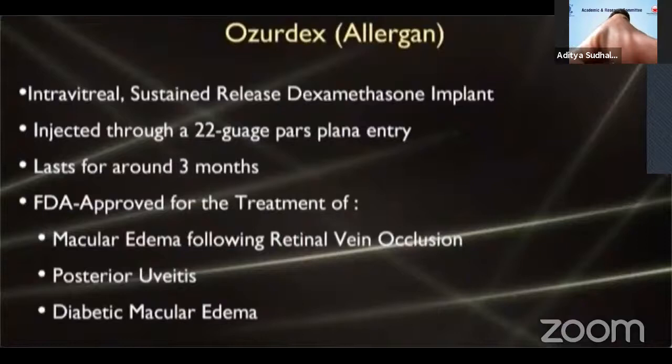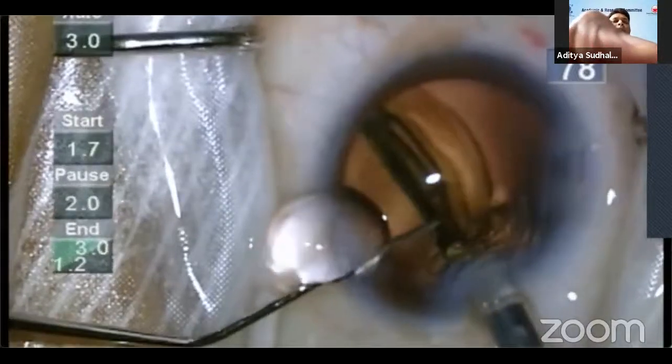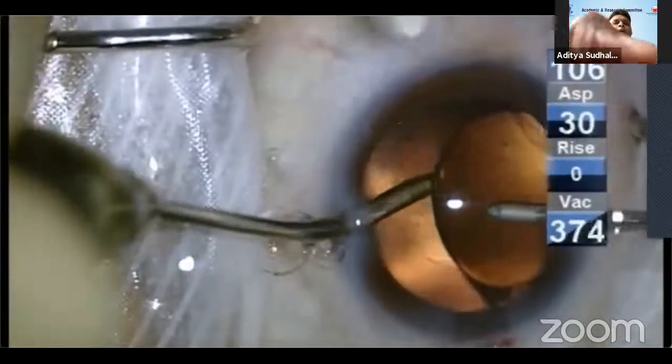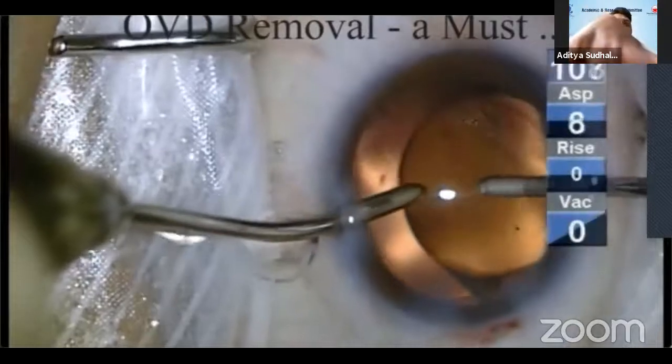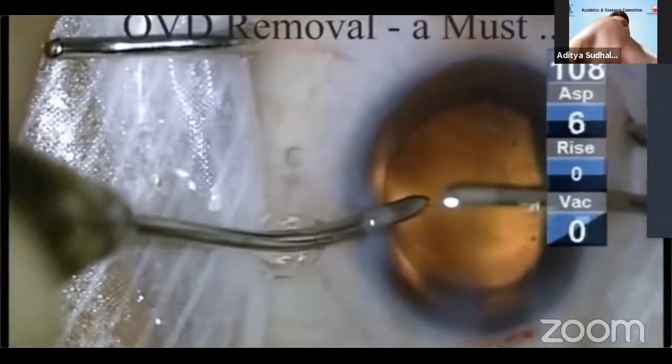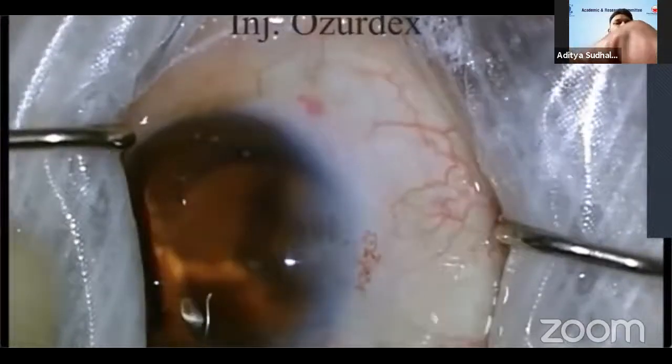So this actually is a good procedure because it spares the patient the agony of having to go through a systemic therapy with corticosteroids. Now here what we see is that after an uneventful IOL implantation, the surgeon has chosen to remove the viscoelastic prior to the intravitreal injection. Now this is something you don't want to do unless you can assure yourself of a firm globe, because the Ozurdex needle is actually bigger than a 23 gauge vitrectomy needle.